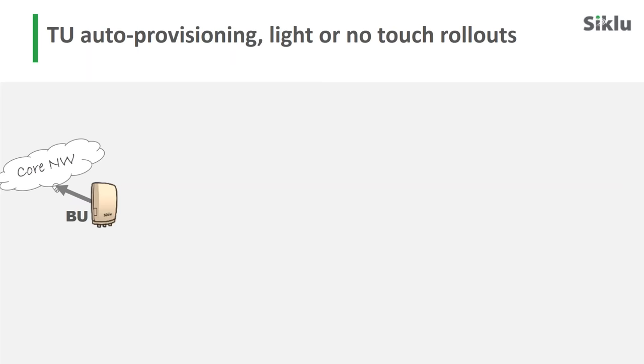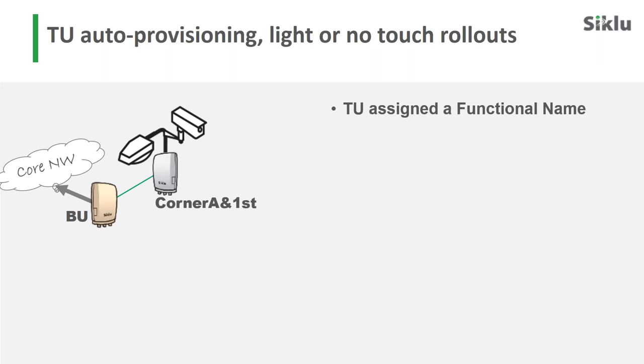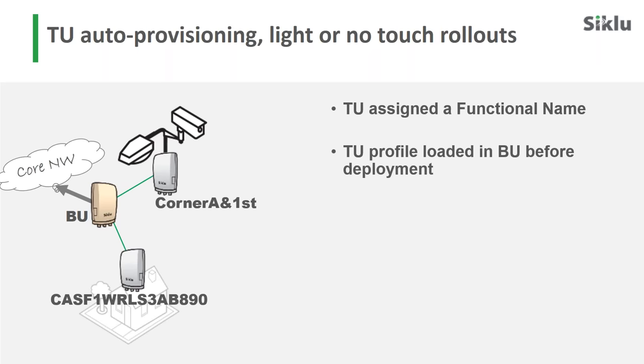Now, the multi-haul family comes with a number of features which are really lessons learned from what we've done in the other regions so far, making it possible for organizations to roll out large deployments very quickly and as effortlessly as possible. The first interesting aspect is auto-provisioning. What we do there is assign a functional name to every terminal unit in the network. The functional name can be, for example, the corner of A and First Street, if we are talking about a smart city type rollout, or it can be the service ID if we think about a fiber to the home type deployment. This identifier identifies the terminal unit in a unique way.